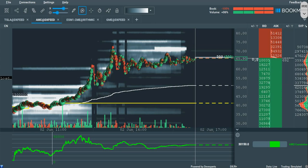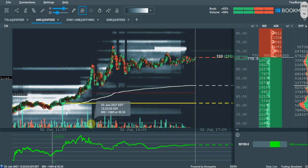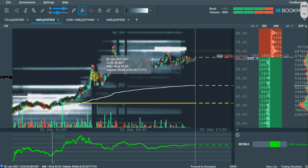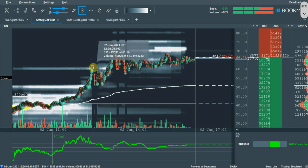This is an update on AMC, which moved 95% today, and that is after moving roughly 20% a day for the last week. The stock had a high of 75 after opening around 35, and this is the price of the stock that you can see here on the screen. The red and green dots indicate where people were buying stock or selling stock. Green for buying, red for selling.